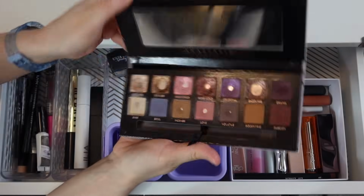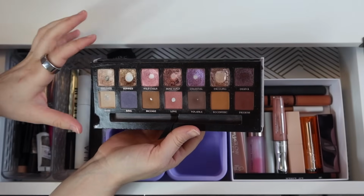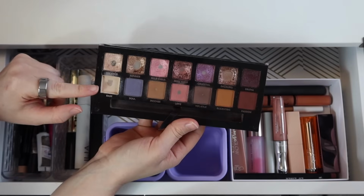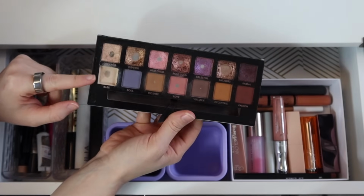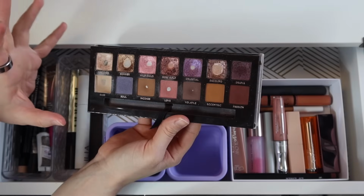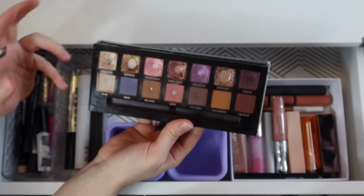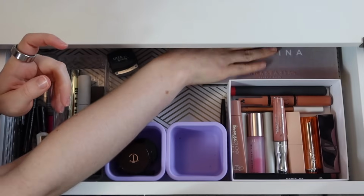I do keep my Norvina palette in here all the time because this year I'm not necessarily trying to pan this palette, but I am planning on retiring it at the end of 2024, so I'm just trying to use up or hit pan on as many shades as I can. Definitely want to use up the shade Base. As you can see, I've actually repressed this already, so there's not a whole lot left of that shade. I use that a lot even if I'm not using any other shades in here, and whenever I'm doing my eyeshadow, I try to at least have this palette out so that if there's a shade I need from it, I can just dip into it easily, and that way I can really maximize the amount of use that I'm getting out of it. So I'm going to keep that in there as well.